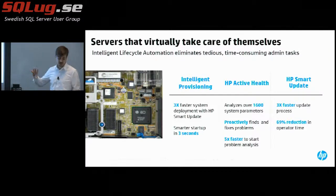Active Health is all about monitoring. So we analyze over 1,600 system parameters. We will store them on our servers, and we're able to send them back to HP engineers over a secured connection. So it's very easy for HP engineers to get a very detailed view about what has happened in the customer environment for the last few weeks.